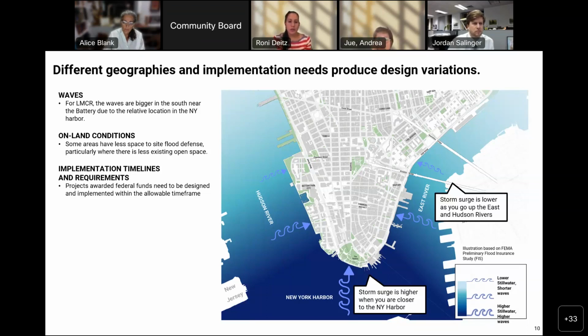And then these projects also need to be implemented within a certain time frame, which means that you're often going to stay away from complex permitting pathways. You're going to try to stay within the public right-of-way, and you're going to look for an alignment that minimizes utility and other conflicts. So all of this ultimately can result in the same design criteria, but different design flood elevations across projects. With that, Jordan, I will pass it back to you to perhaps build on anything on this slide, and then also talk a little bit more about the projects.